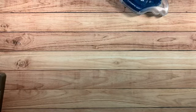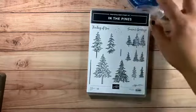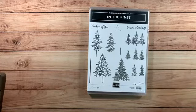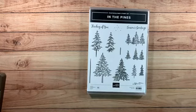For this last card, I decided to use, let me find it, this stamp set. I have been wanting to use this stamp set for quite some time, and now I wish I would have used it sooner because the dies have sold out. You can still buy the stamp set, but you can no longer purchase the dies. So the card that I'm going to use today does not use the dies.